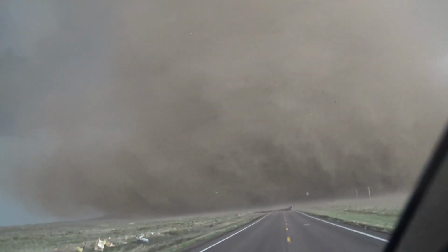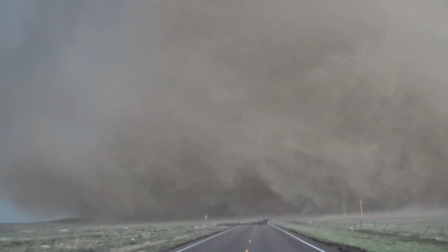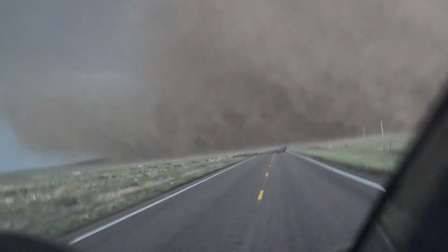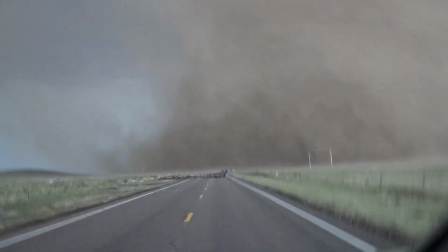I did almost run out of gas here too, so we were almost going to get gas in Ray, Colorado, but we were on empty. We were able to get to a gas station afterwards. That's another reason why you want to be on the up shear side, so if we did run out of gas, the tornado would just move away from us. I've run out of gas like 50 times in my life, so it's a bad habit. So I always think I can squeeze out more miles.